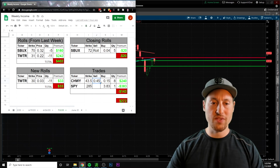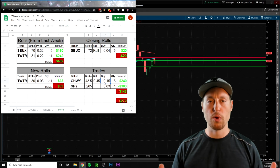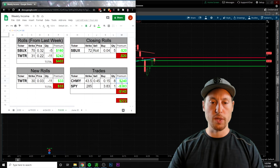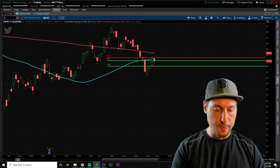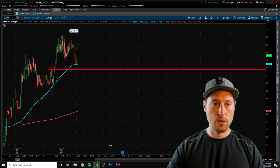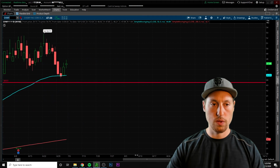And I sold it for 45 cents, bought it back for 15 cents the next day. It's super quick, super awesome. So it was over 60%, so I just took it off and got 240 bucks. So let's check out Chewy. All right, let me zoom in real quick. Let's go even more. Okay.